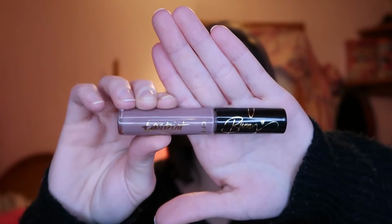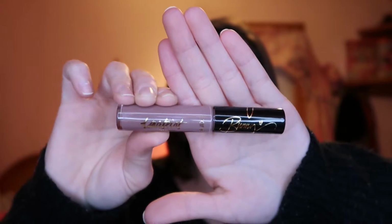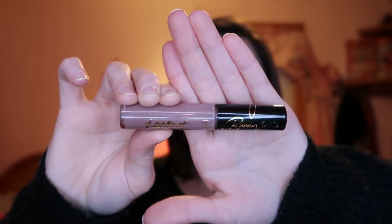Okay, next, I have really been loving nude neutral lips lately, and my favorite color right now is the Tarteist paint in Texas Toast. It's part of Bunny, also known as Graveyard Girl here on YouTube, her collaboration with Tarte.